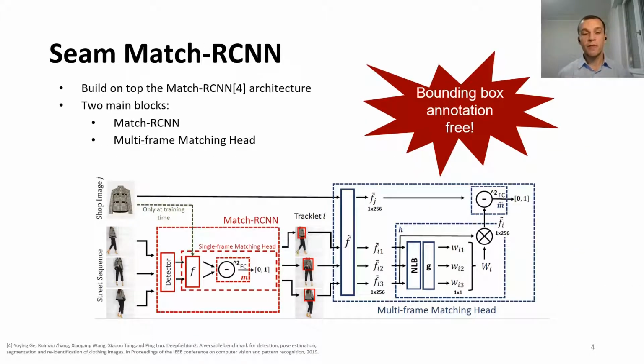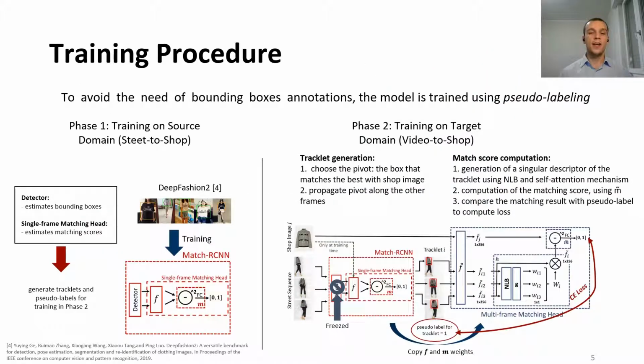We make use of MovingFashion to train an architecture we dub SEAM Match RCNN, which stands for Self-Attention Multi-Frame Match RCNN. Of course, this architecture is built on top of the Match RCNN architecture, and it allows us to not use bounding boxes. The two main blocks that make up the architecture are the Match RCNN and the multi-frame matching head. The training procedure uses pseudo-labeling in order to learn. In phase 1, we train on the source domain, which is Street to Shop, where we use the Deep Fashion 2 dataset. Here, the Match RCNN learns to estimate bounding boxes and also estimate matching scores.